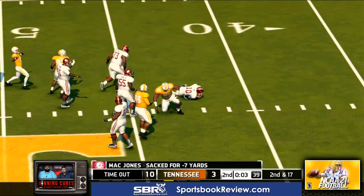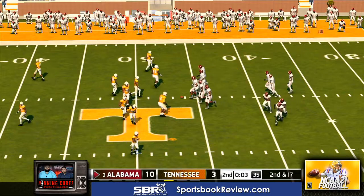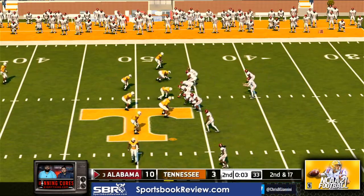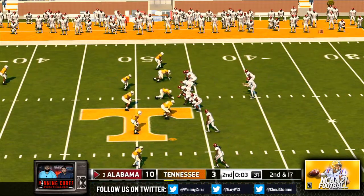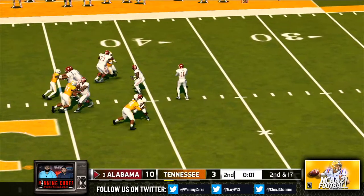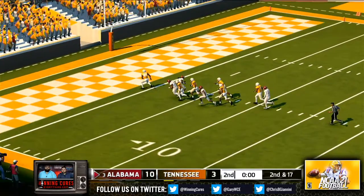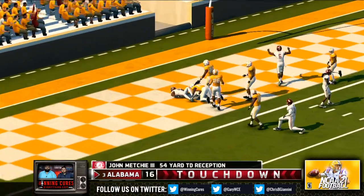He's wrapped up for the sack. Alabama's called their final timeout. Man left. I guess he'll throw this one as far as he can and hope for a miracle. He wants it all. Fires quickly, and they got it. Touchdown.